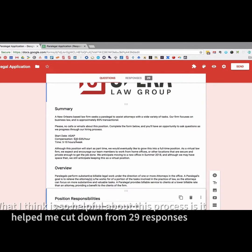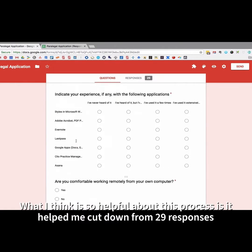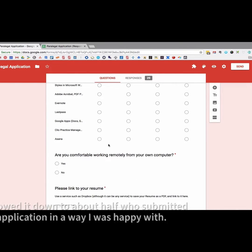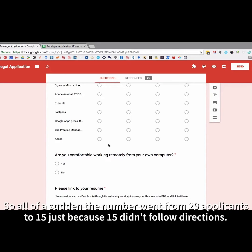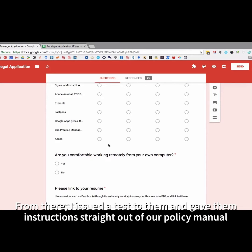So I think what's interesting about this whole process is that it really helped me cut down on 29 responses. I was able to narrow that down because only about half the people actually submitted the application in a process that I was happy with. Right, so all of a sudden, just in the application process, I'm down from 29 applicants to 15, just because 15 didn't follow directions.